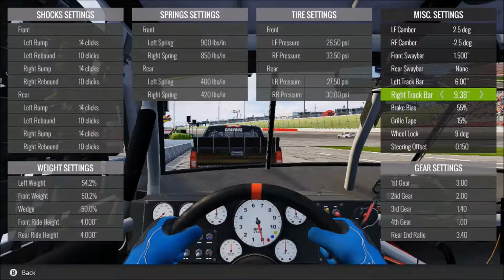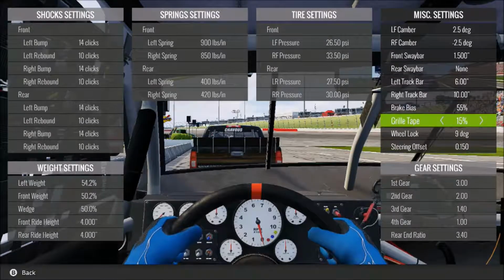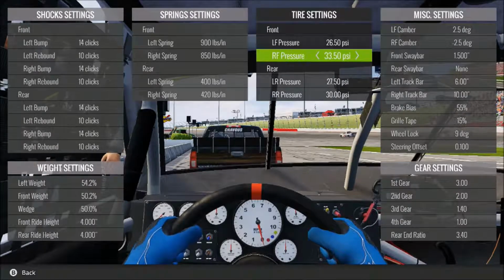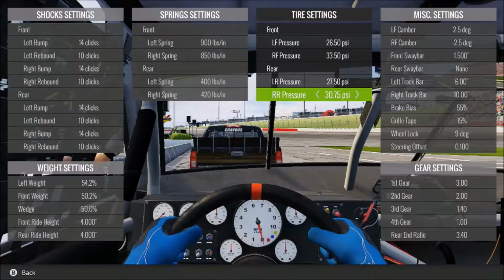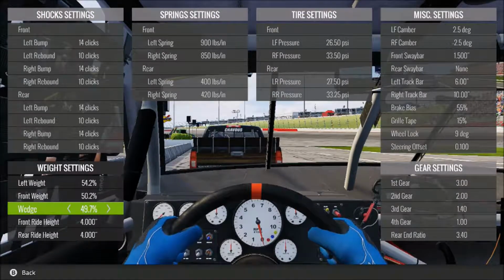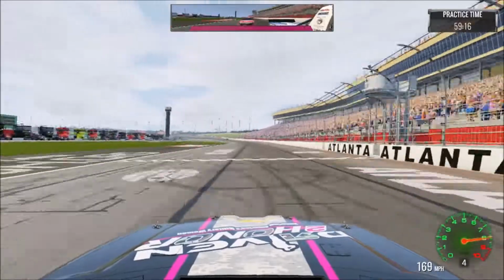So with that, I went through some of my settings. I went up on the right track bar just to get more turn off the corner. My controller itself is off for whatever reason, so I had to change the steering offset. I also moved some tire pressures down lower on the left and higher on the right to make it turn a little bit better, and we went down on the wedge just a bit. Wasn't too sure what was going to happen.